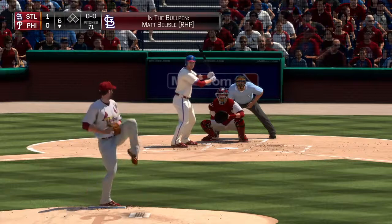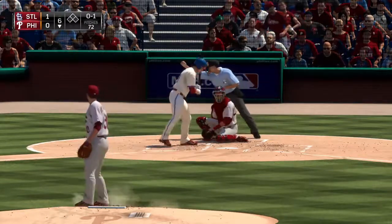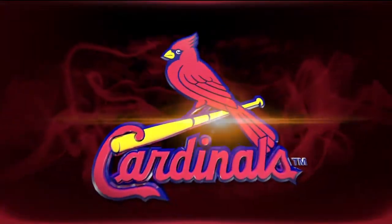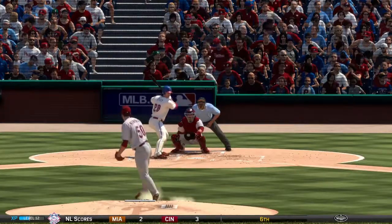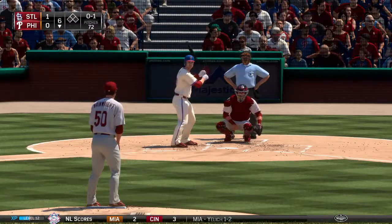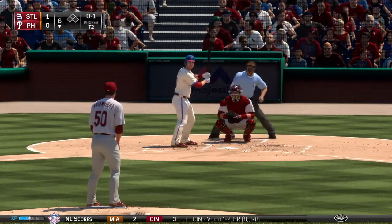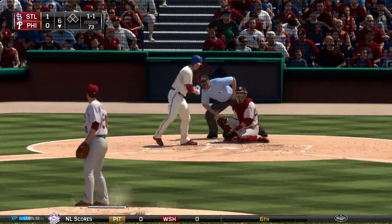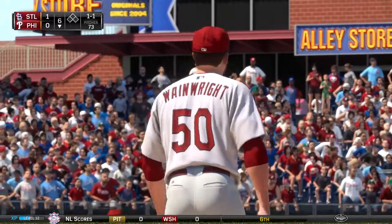Here's the first offering. Back on the hill is Wainwright now as he jumps ahead of the leadoff man, nothing and one. Yeah, and it seems like he kind of got away from that pitch here in the last few innings. You got to think about bringing that one right back. Come on, Philadelphia. And now a pitch on the way. Down and away, ball one. One and one.